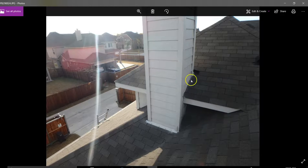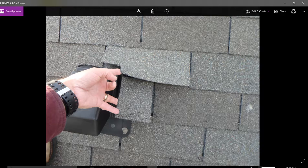On both sides of the chimney here you can see the shingle sticking up. They need to go around the perimeter of that chimney also, and additional adhesive needs to be added to all those loose shingles. This is around a roof penetration, one of your exhaust vent hoods. Again, the shingles are loose. They need to go to every one of the roof penetrations and seal up those shingles. It'll be detailed in the report. Yeah, I'll type it into the report.